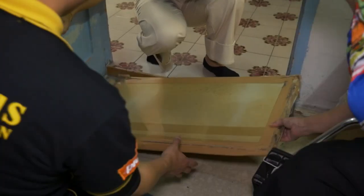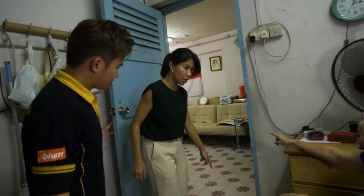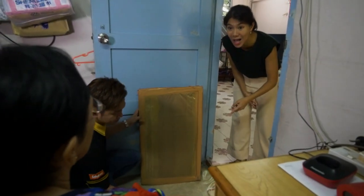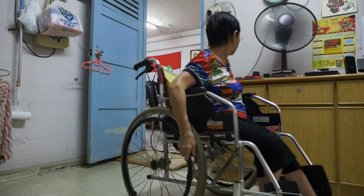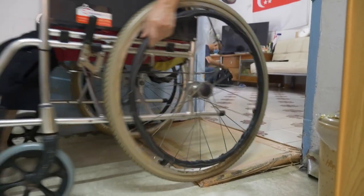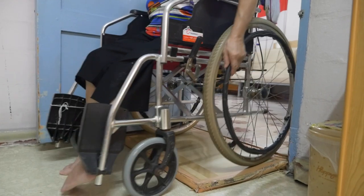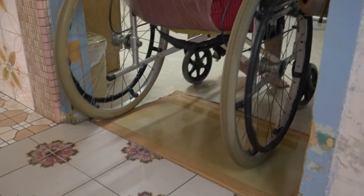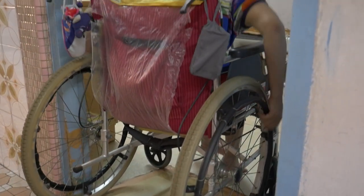Very innovative. I also noticed that you've got this ramp. It looks makeshift. Oh yeah, I just put a book, something like that long table. I myself went and cut it. Auntie Judy is a very creative person, with the different solutions that she has managed to find to make her life easier at home. I noticed that people of her generation really don't depend on the experts, the carpenters, the contractors, to help them find solutions.